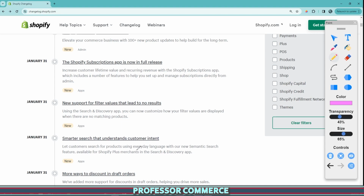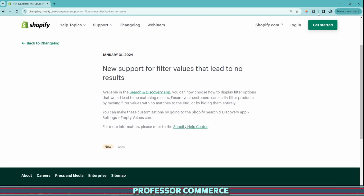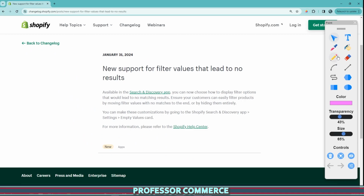Ooh, but we do have a new update here again to the Search and Discovery app, and this doesn't say anything about Plus, so this is kind of fascinating. It says new support for filter values that lead to no results. Using the Search and Discovery app, you can now customize your filter values that are displayed when there are no matching products. So if a customer searches on your online store and there's no matching products, you can now ensure your customers can easily filter products by moving filter values with no matches to the end or by hiding them entirely.